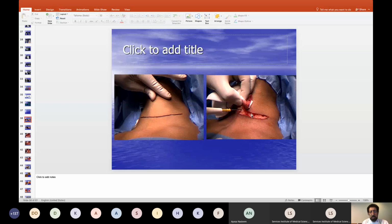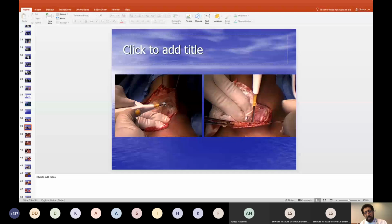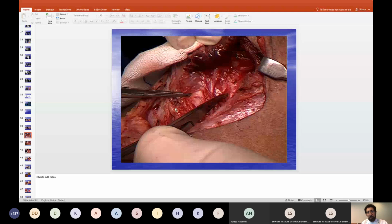skin or subcutaneous tissue, platysma ko aapko uthana padta hai. And once again, you raise the upper flap, jaise maine aapko dikhaya tha thyroid ke andar. You raise the lower flap, you separate the strap muscles, and raise the sternocleidomastoid. And now what I've done right here for this patient is that I've done all the dissection. Ye maine aapko thyroid ki dissection ke sare steps dikha diye hue.